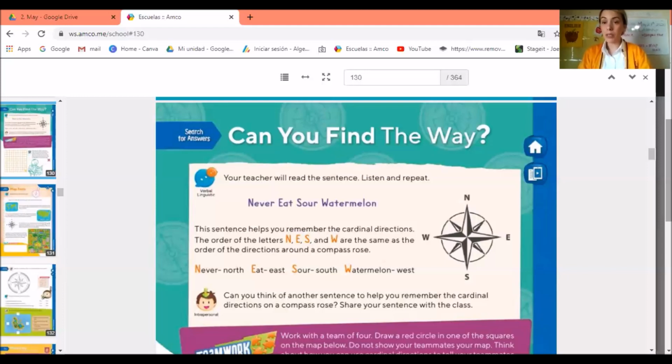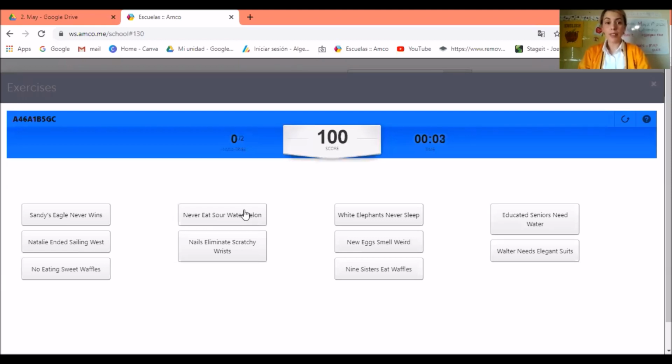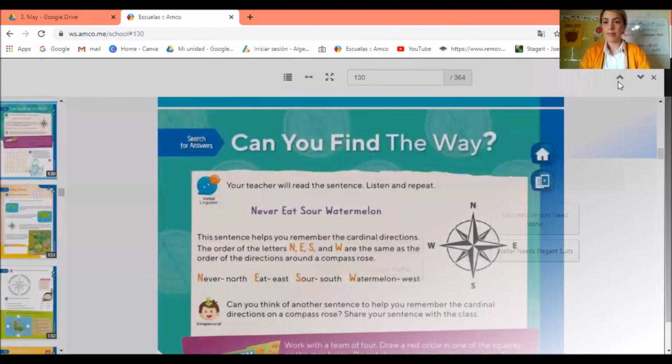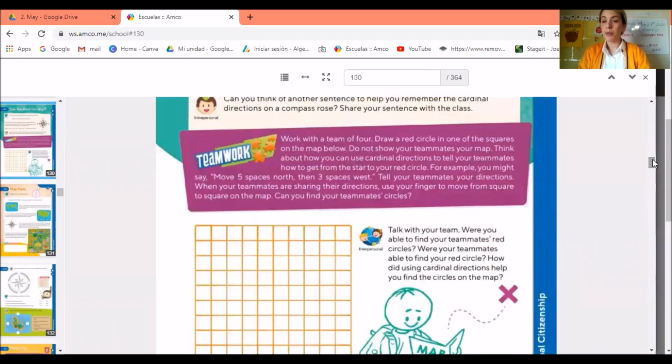We are going to look at some examples. Once you pick the one that you like the most, make sure you write it down on the blank pages of this section, okay? We already read, never eat sour watermelon. Look at the other examples and pick the sentence that helps you remember the order of the directions around a compass rose. Make sure you pause your video here so you can pick the one that you like the most, okay?